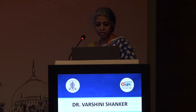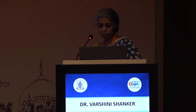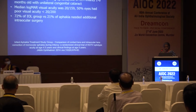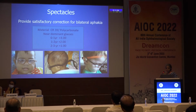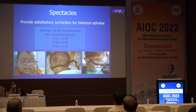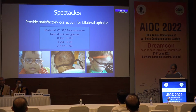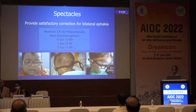So refractive correction of aphakia and pseudophakia can happen, as Dr. Vaishali had described, with glasses, with contact lenses, and with secondary IOLs. I won't go into this because it has already been described in detail, but pretty much we all agree that now we have younger and younger children who are pseudophakic with a large residual refractive error, or aphakic if they are very small eyes, who need to be rehabilitated.